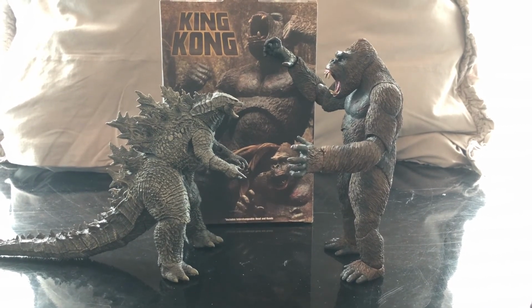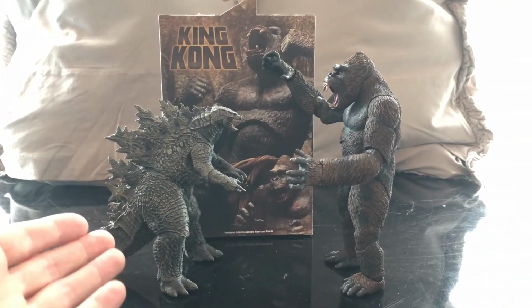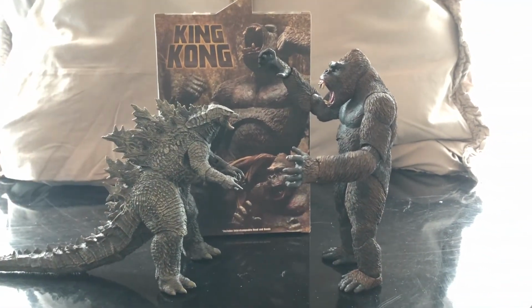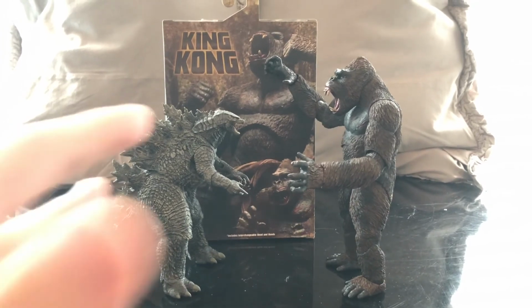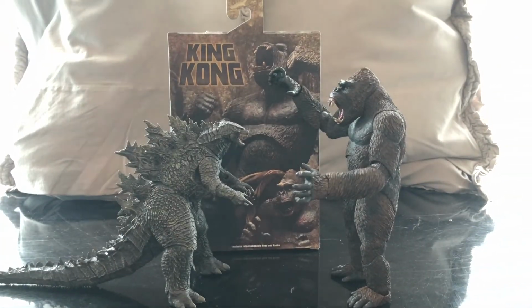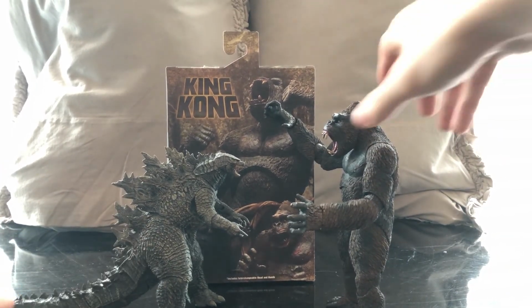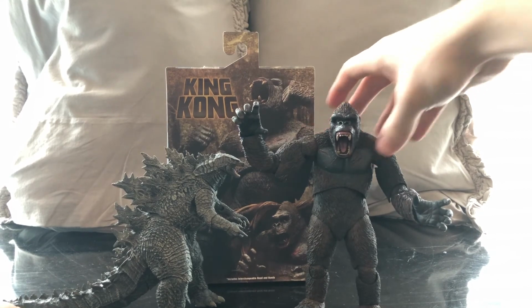I'm still gonna have Kong with my Godzillas. I just don't know. He's either going to go in my Universal Monster display or my Godzilla display, and it's probably the Godzilla display, to be completely honest with you. So all in all, I don't think it looks horrible, but this is just a super jacked up version of Kong. But I am going to go with this head sculpt. I like this head sculpt a lot. This is the one that will be in my display.